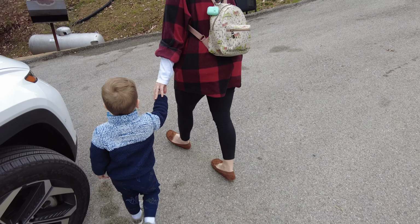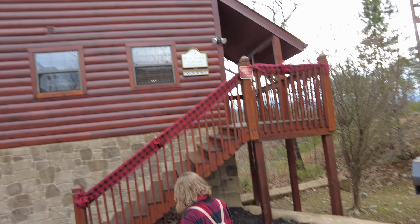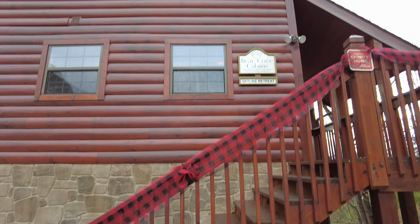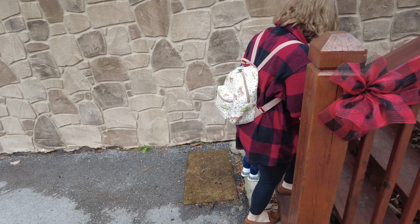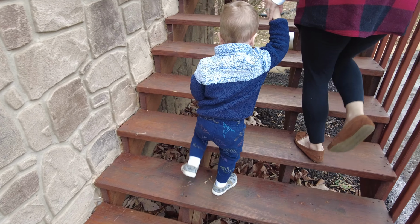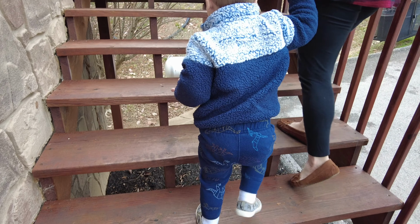Okay, we've arrived at the cabin we're staying in while we're here at Dollywood Skyline Retreat. It's a long journey, treacherous up this mountain road. You excited, Orson?